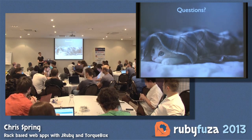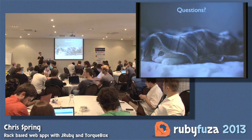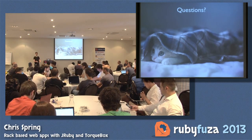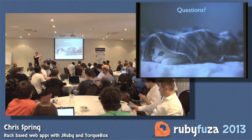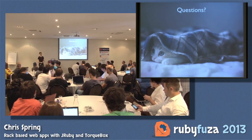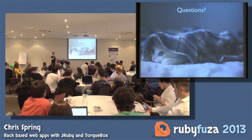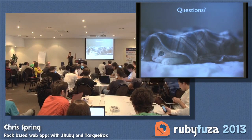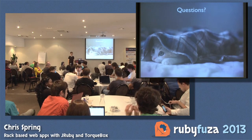I haven't actually gone that route. My interest in TorqueBox has been, so at Mad Mimi we've got a pretty big monolithic app, and we're kind of pulling chunks out of it. So we've got interaction between two different infrastructures, but we haven't quite gone the route of putting two applications inside of the TorqueBox universe.